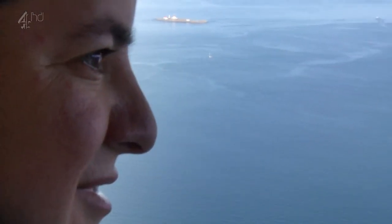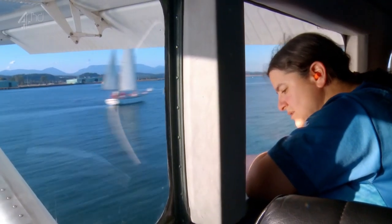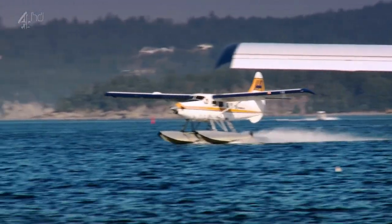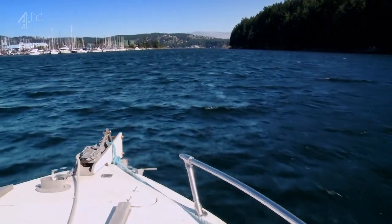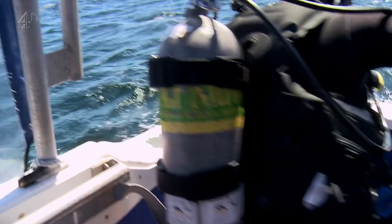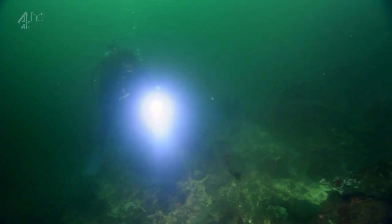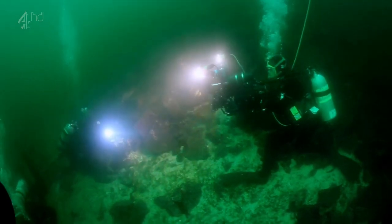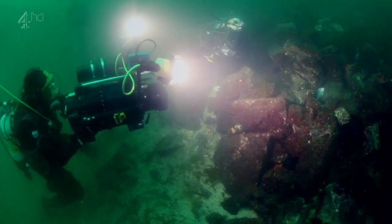To help understand how these animals live, Joy's off to Vancouver Island to swim with their most famous close relative, the octopus. Unlike the giant squid, the giant Pacific octopus lives in water shallow enough for scuba diving. Joy wants to come face to face with one in its natural habitat. Local divers take her to an octopus's den. She tries to tempt it out with a crab.